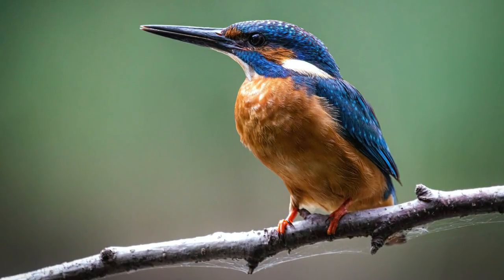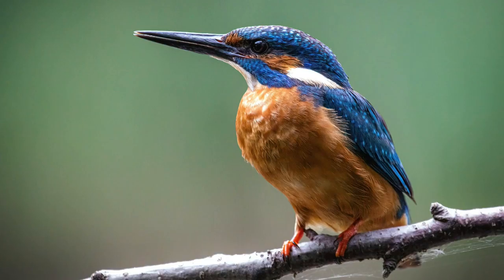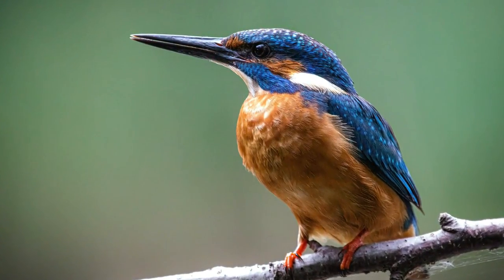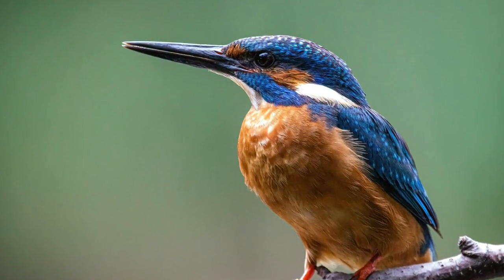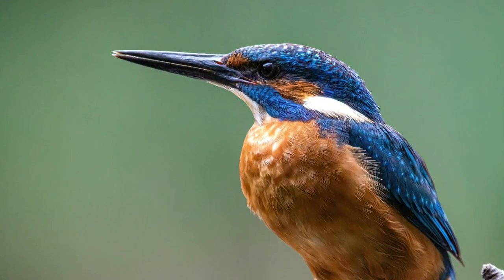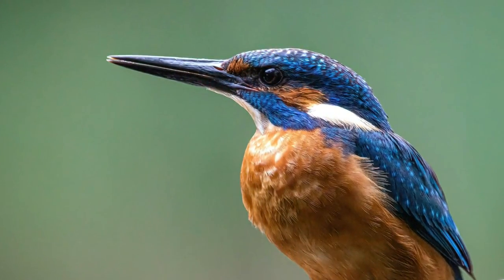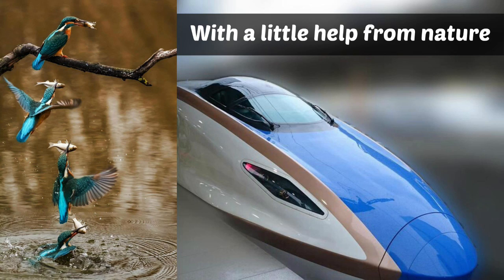How did the common kingfisher's beak help engineers? The common kingfisher moves from low resistance air into high resistance water without creating a disturbance. This was the perfect solution that train engineers were looking for. They studied the aerodynamics of the kingfisher's beak and found it to be so impressive it was incorporated into the design of the bullet train, which now runs faster, quieter, and requires 15% less energy than before. Not to mention, the complaints box is now empty.